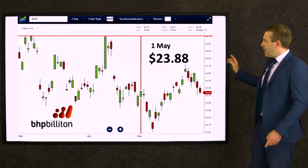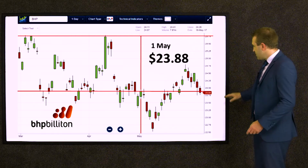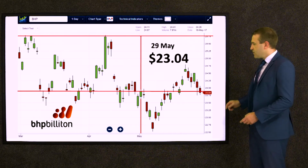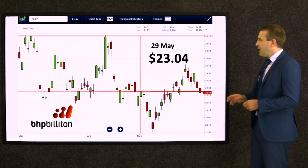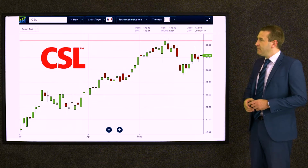Let's move on. May 1st, they were at 23.88. Let's come right across from the May 1st price through to the end of the chart. Now, we know it started to fall, but it rose above it, then went back even and ended the chart at 23.04. So just a matter of cents. It barely registers from a percentage point of view, but just a very slight loss. However, they weren't immediately from May 1st onwards, but probably a contributing factor.